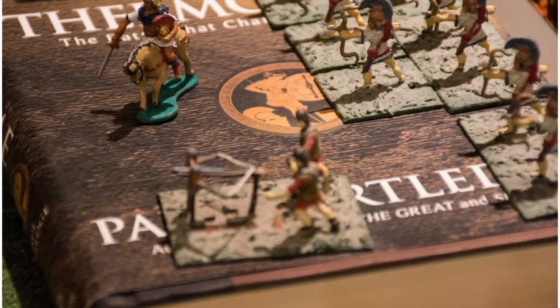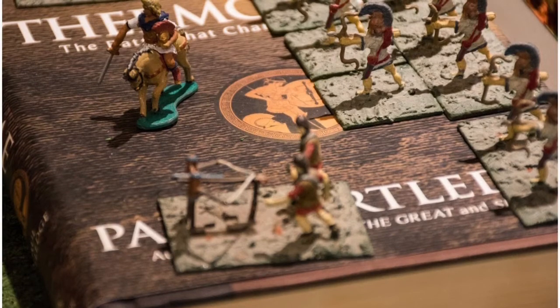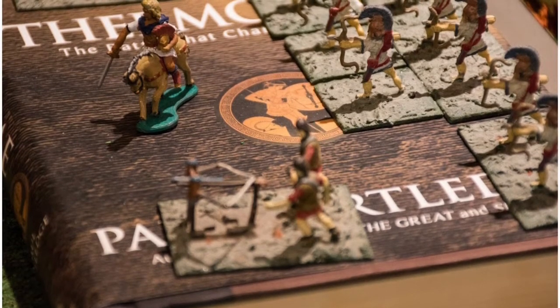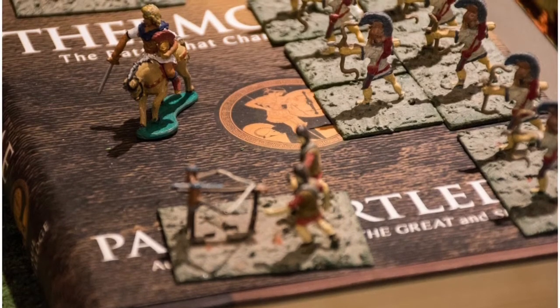That led to Donald Featherstone and Brigadier Peter Young. That led to War Games clubs and the Society of Ancients. That led to my first 100% medal army. And here it is, almost half a century later.